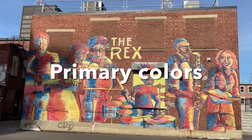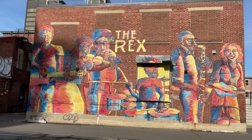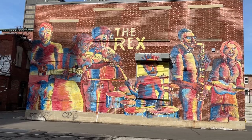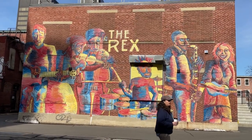All right, hi guys. Again, we're on the same building. This is also the Rex Theater. This is the back side, which is the side I thought I was going to paint originally. So that's what I was designing for. To give you an idea of perspective, it's also a very big mural, giant, some might say.